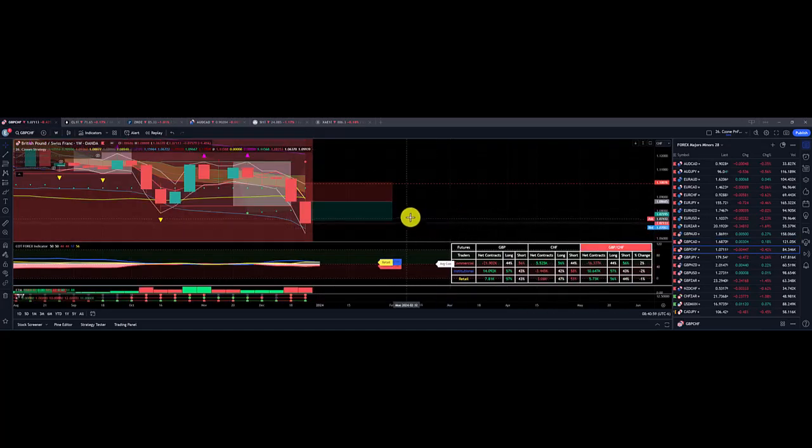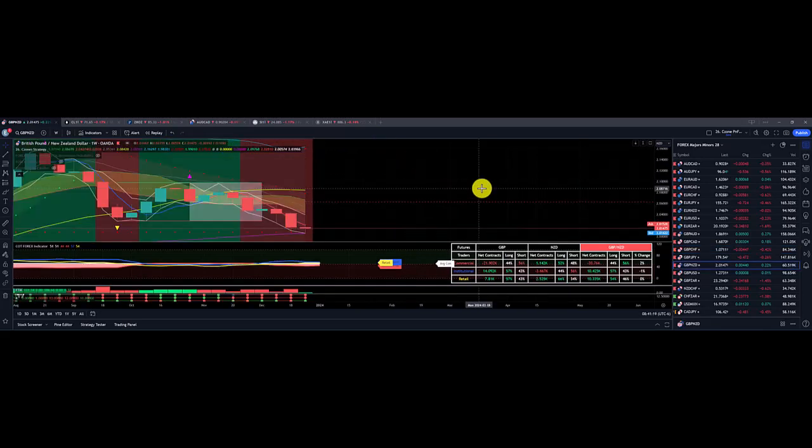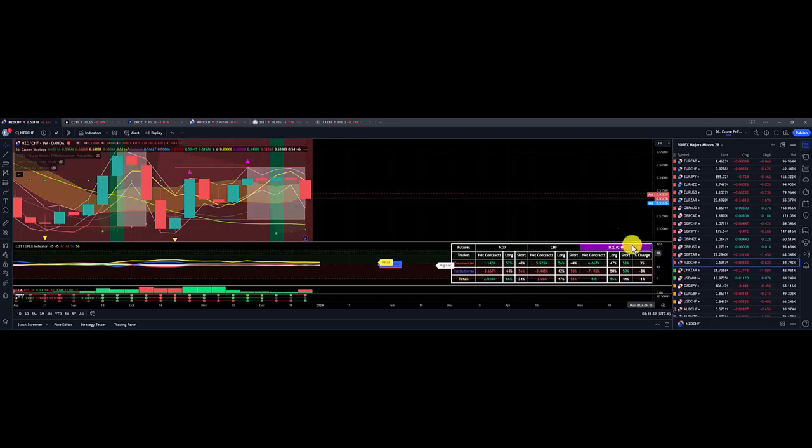British pound Swiss franc, nice overall gain, $1,868, one standard lot. British pound New Zealand dollar, nice overall gain on this conservative trade, $121. Still crowd long for next week too as well. New Zealand Swiss franc, nice overall trade, profit for the week, $855.